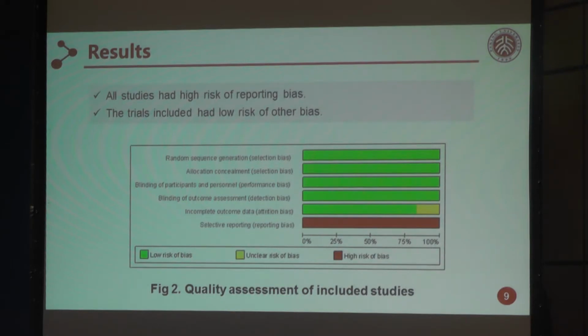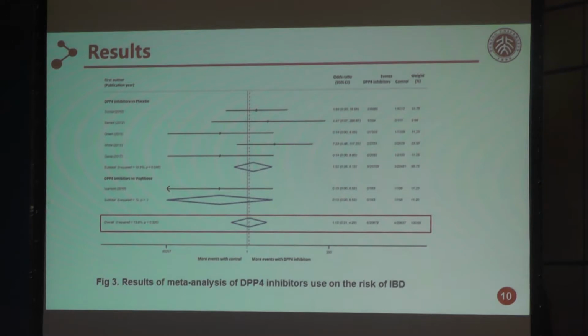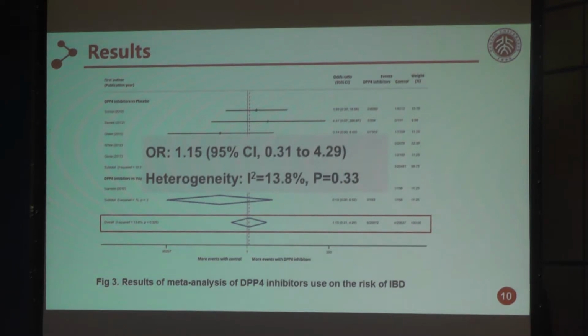This is the figure of quality assessment of included studies. All studies had high risk of reporting bias because IBD events were not reported as endpoints when they designed trials. However, the trials included had a low risk of other bias. This is the results of the meta-analysis. Overall, use of DPP-4 inhibitors was not significantly associated with an increased risk of IBD compared to control drugs. No statistical heterogeneity across studies was observed in the analysis.